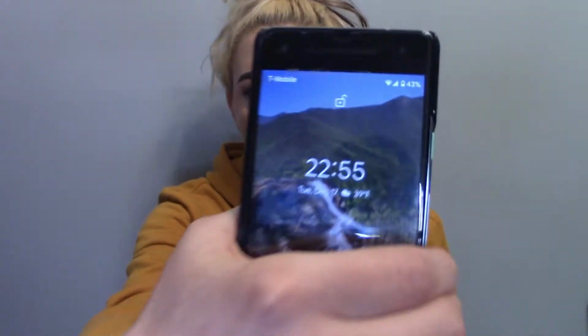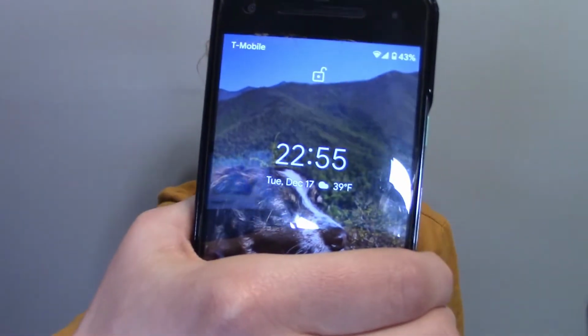Okay, it's like 11 o'clock at night on December 17th, and we're filming. So if the lighting is terrible, I apologize. We are just gonna have to roll with it because this was the only time that I had today to film. Also, just another note, I promise you guys I have more clothes than just this hoodie.